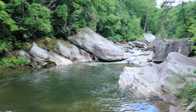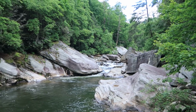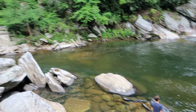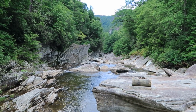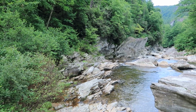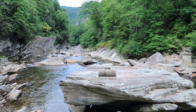Wow. That is just beautiful. There's a nice swimming hole right there. What do you think, Blake? Can we get across there? Think so? Oh, I love this. I think this is a good place to have lunch, or at least a snack.